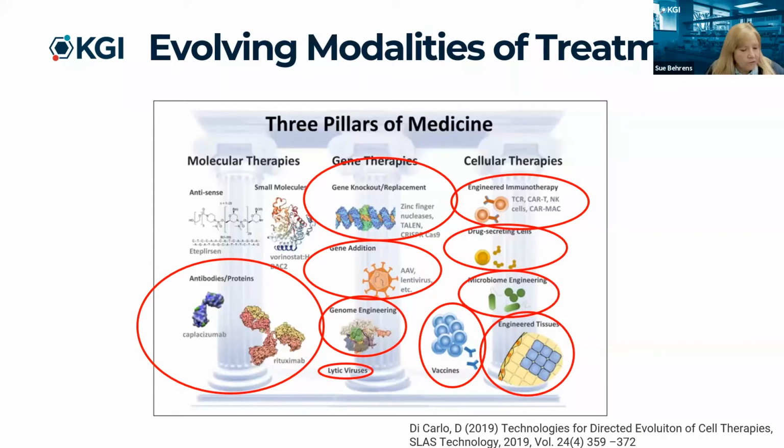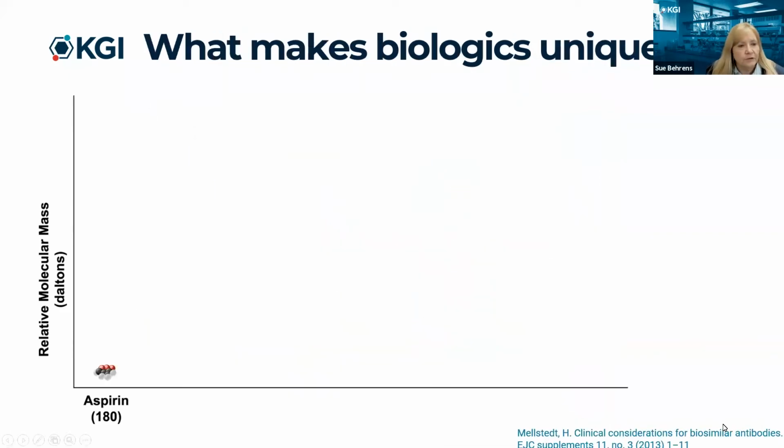We certainly cover all of them in our coursework at KGI. So to talk through the biologics themselves, we really need to think about why are they important? Why do they have a different name? Why do we use them in a different way? And it starts with, as I mentioned, the small molecules that we have historically been able to manufacture.